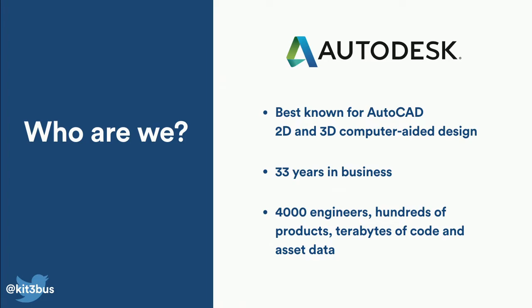But first of all, who are we? Who is Autodesk? Autodesk is best known for AutoCAD. That's a 2D and 3D computer-aided design software. We are in business for more than 33 years, and we have more than 4,000 engineers working on hundreds of products that consist of terabytes of code and asset data.